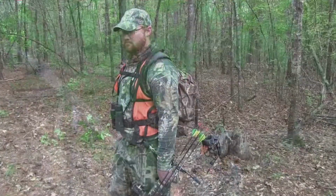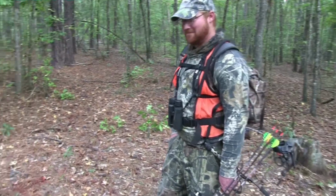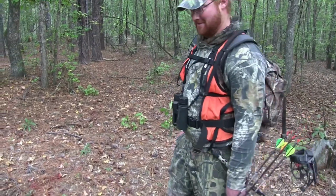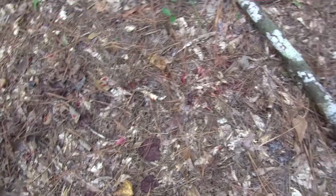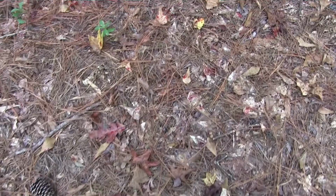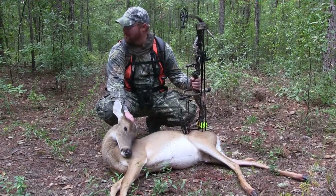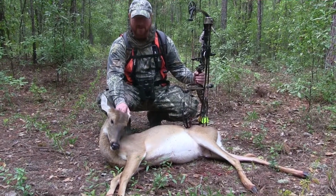There's no blood trail necessary on this one, but we're giving it a look anyway, and it's pretty gruesome. I mean, I must have hit her right through the heart. I mean, just pumping blood. Here she is. I mean, she didn't run 35, 40 yards, just piled up.